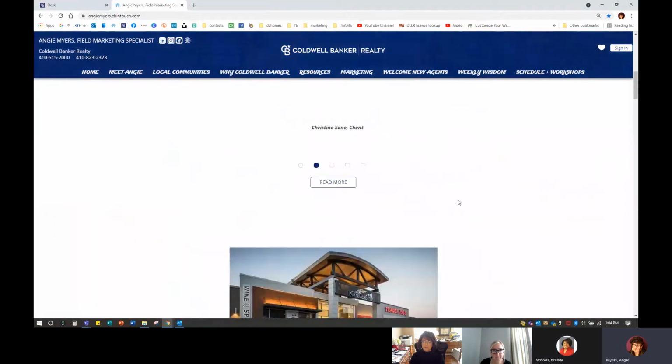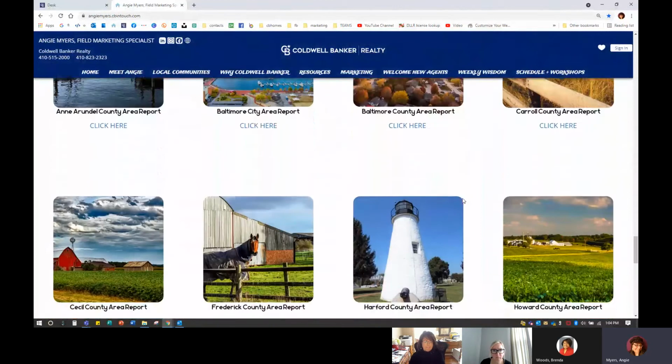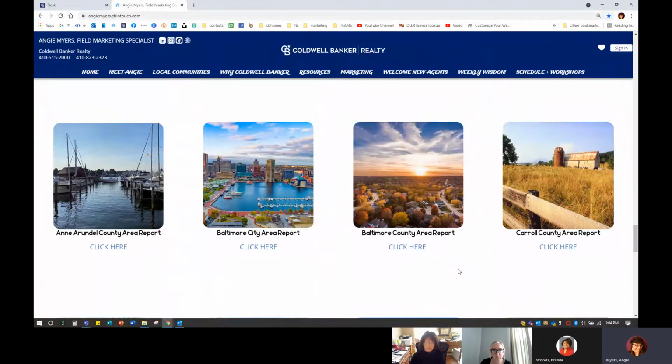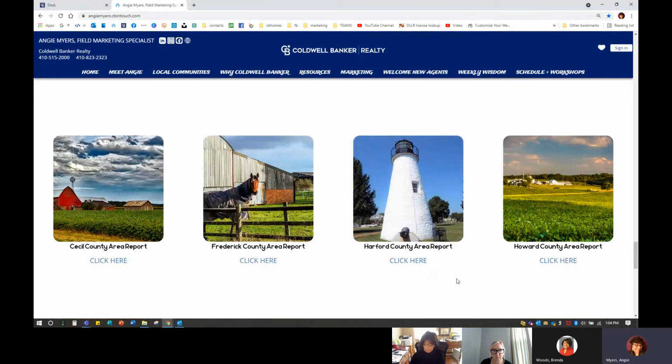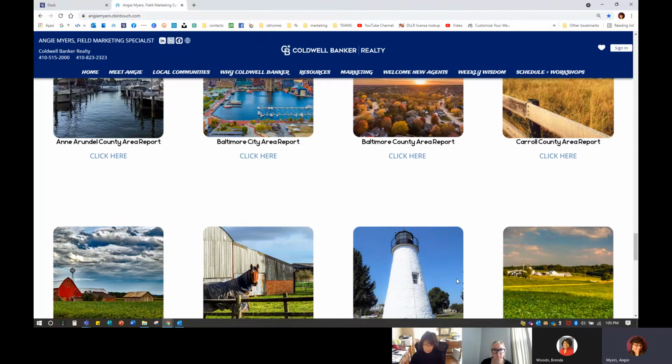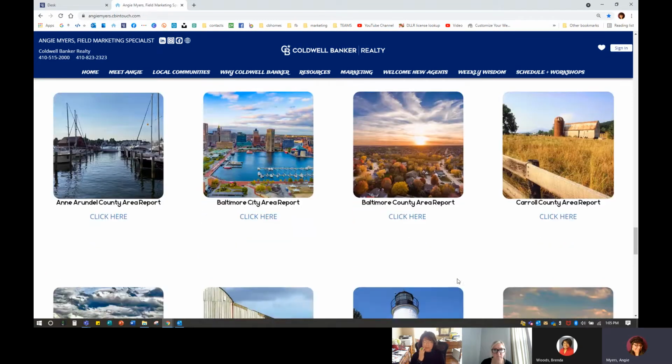I've taken the Prospect Square reports and I've placed them at the very bottom of my website. So this is one thing that you're able to do. I don't have to go into Prospect Square to get my reports anymore. You can see I have quite a few of them, just because I'm trying to reach as many counties as possible. I'm a referral agent, so where agents work, I like to have that information so I can refer.